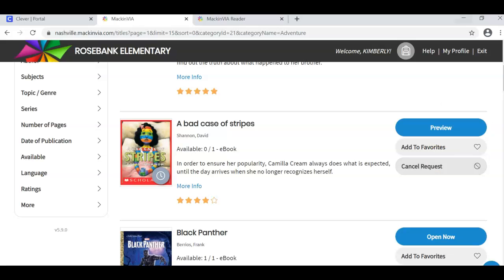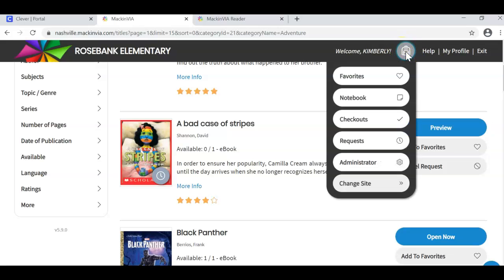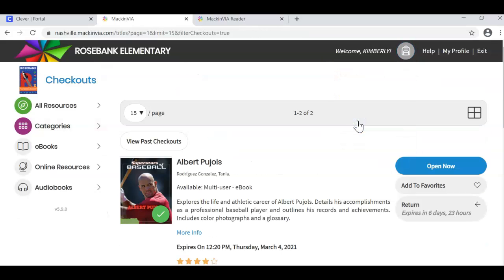Let's look at something else. Let's look at your backpack. That's this up here. Click on the backpack. Now in your backpack, you can look at your favorites, your notes. You can look at books that you've checked out and books that you have requested. So let's take a look. Let's go to checkouts. I checked this book out a few minutes ago. Do you notice now there's a green check mark, a green circle with a check mark? That means I have checked out that book. I can open this book up right now and I can start reading.